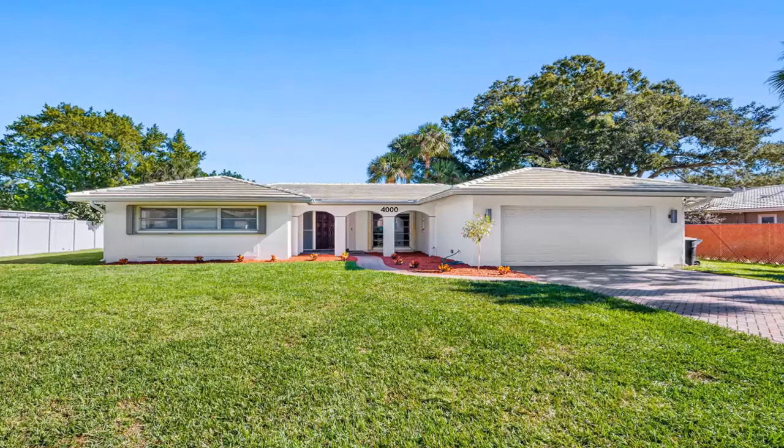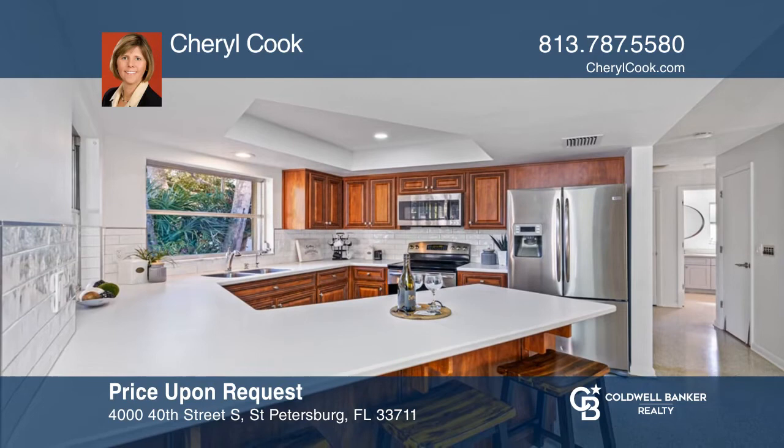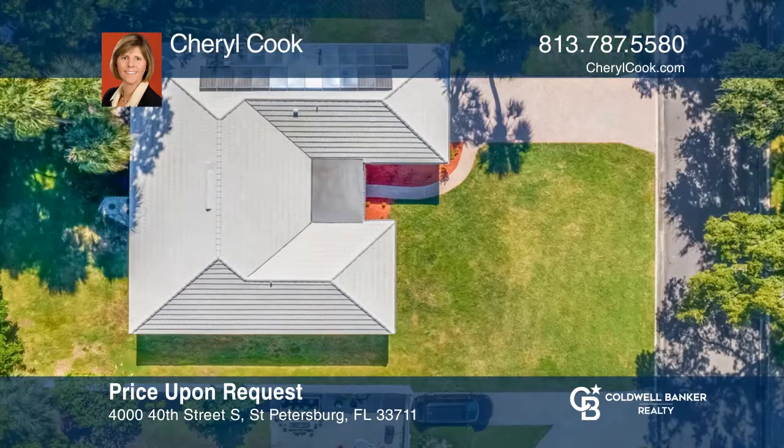Welcome to this beautifully updated 3-bedroom, 2-bath home in the desirable neighborhood of Broadwater, on over 1/4 acre and offering an open and split bedroom plan with newly renovated bathrooms and an updated kitchen. Freshly painted with new AC and new laminate floors. All this and just minutes to downtown and the beaches. Schedule a showing with Cheryl Cook today.